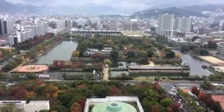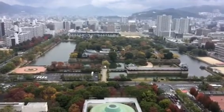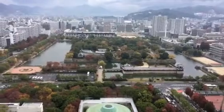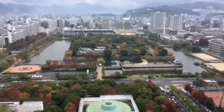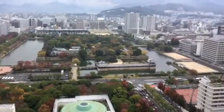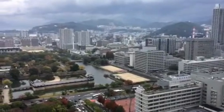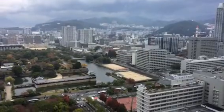Here we see Hiroshima, Hiroshima Jo, or Hiroshima Castle, from the winter perspective. This travelogue is going to be a winter view, which contrasts nicely with the spring view that I did in June of 2016. If you look over here to the northeast, you see the Pagoda of Peace atop that hill.